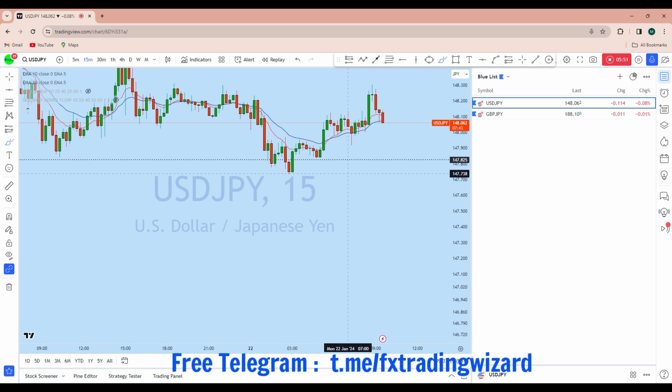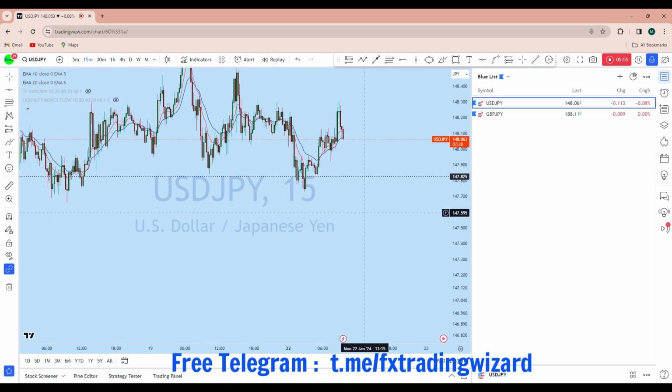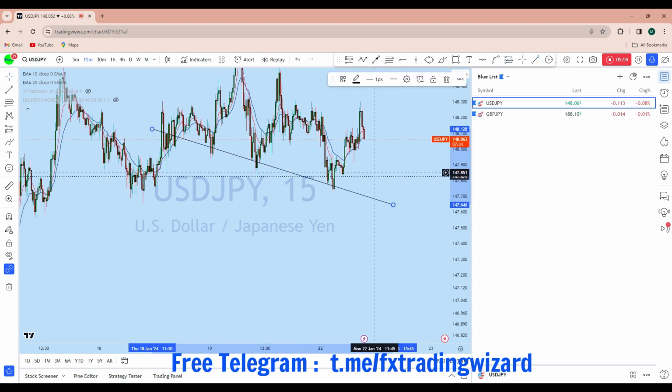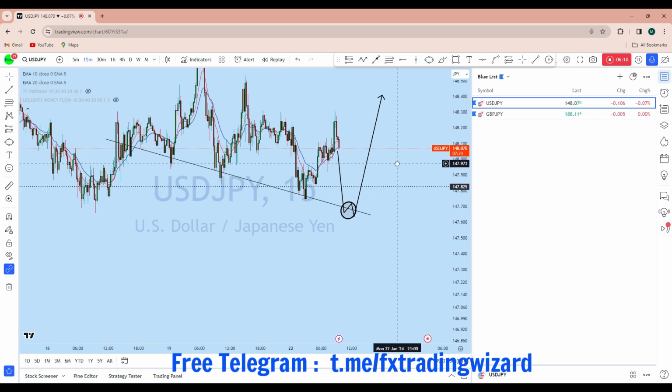Looking at the 15-minute chart, like GJ, we will be waiting for a break of this support level. If the price has broken down on dollar yen, then we can expect it to create an overextended market, and along this zone we will be waiting for another bullish trading opportunity on dollar yen. As soon as we find that, we will look for going long with a high probability trade setup.